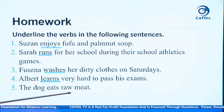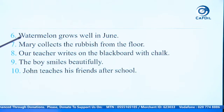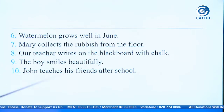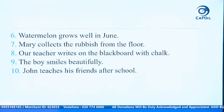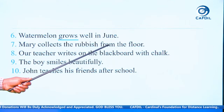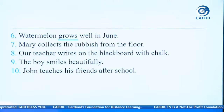The dog eats raw meat. Which one did you underline? Eats. Watermelon grows well in June. Did you underline grows? Good. Mary collects the rubbish from the floor. Which one did you underline as your verb? Collects.